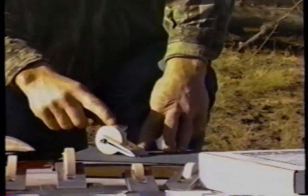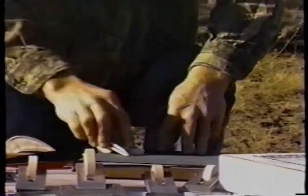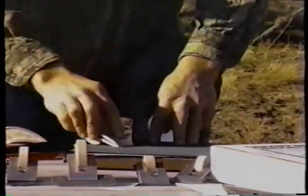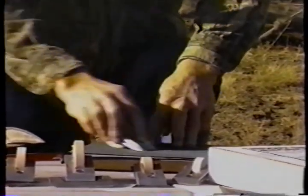Now, I start out on the coarse paper. See, the beauty of the system is the wheel holds the angle for you. This is foolproof. On the coarse paper, you just go back and forth. See, instead of stones, I use a silicon carbide auto body finishing paper. That's actually better than a stone. Let's put the edge on.